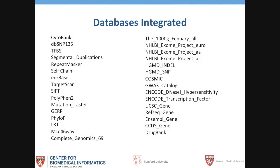There are now well over 35 of them, and these are the ones. Again, they're all informative, they all have their own strengths, and they are largely complementary to each other, and they provide us the ability to do a sophisticated and comprehensive job at annotating the genomes. With these, we're able to produce reports in that time frame, under 3 hours.